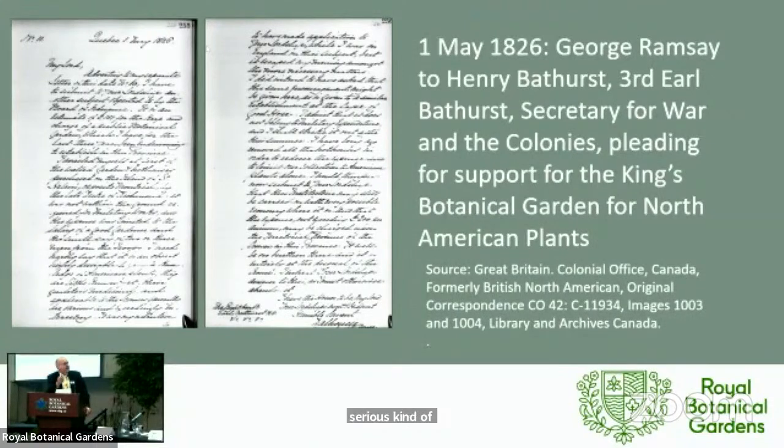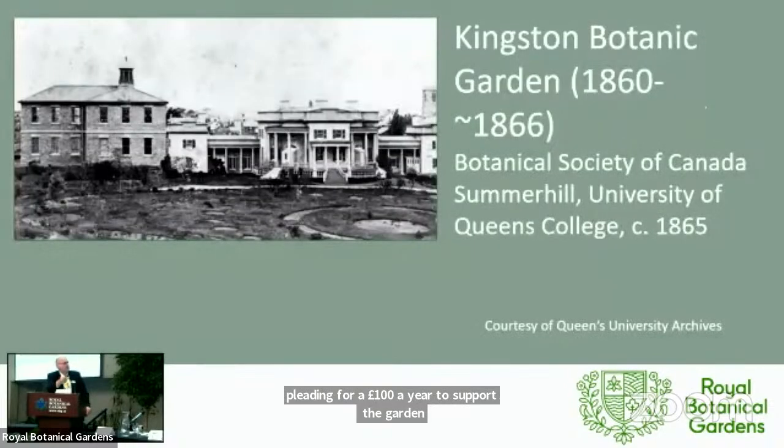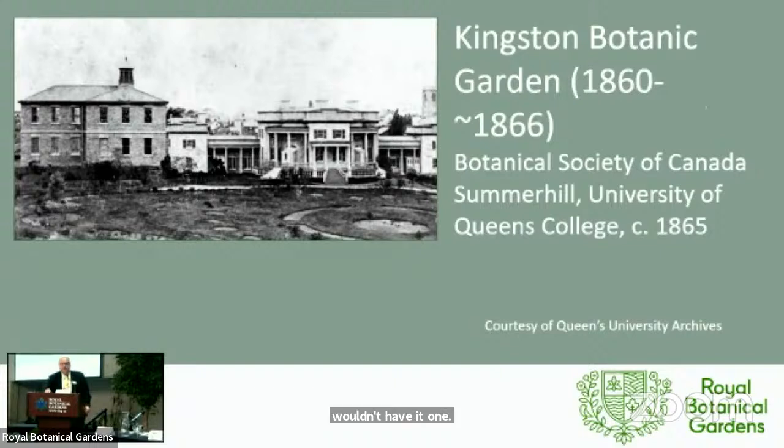The next project that came up in a serious kind of way, I'll just skip past some of George's correspondence. He was writing to his British friends, pleading for £100 a year to support the garden because he was paying it out of his own pocket, and they wouldn't have it. One that you sometimes find in the literature came up 40 years later in Kingston, Ontario, at what is now Queen's University. And this was the Kingston Botanic Garden, founded by the Botanical Society of Canada.